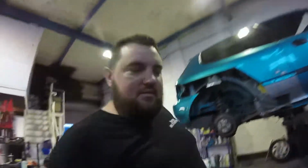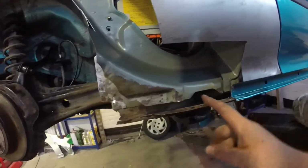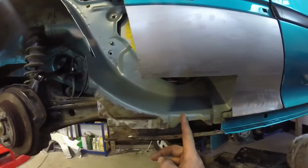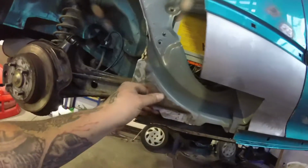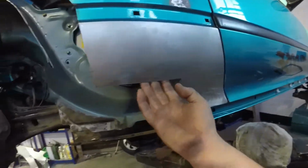This side is done. Ready to go. This side also, same. Final cut's done. I cut all this. This is sweet. So I'm probably going to cut somewhere about here and replace all this bottom section. This is just all clean back bare metal. It's been good. Parts that have come from far, far away are good, worth the wait. I'll just need to get the balls and start welding now, I suppose.